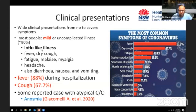Having said that, there is a lot of atypical presentation, like anosmia. Anosmia is also very interesting. They found in this study that almost one third of the population started complaining of anosmia. They cannot smell, and they also have problems tasting. The explanation most likely is neurotropism, the virus invading the olfactory nerve when it enters through the nose or nasopharynx.